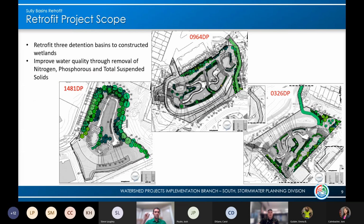And if anybody is interested, for the entirety of this project, we are estimating about 50 pounds per year of phosphorus being removed, 300 pounds a year of nitrogen being removed, and then 41,000 pounds per year of total suspended solids.